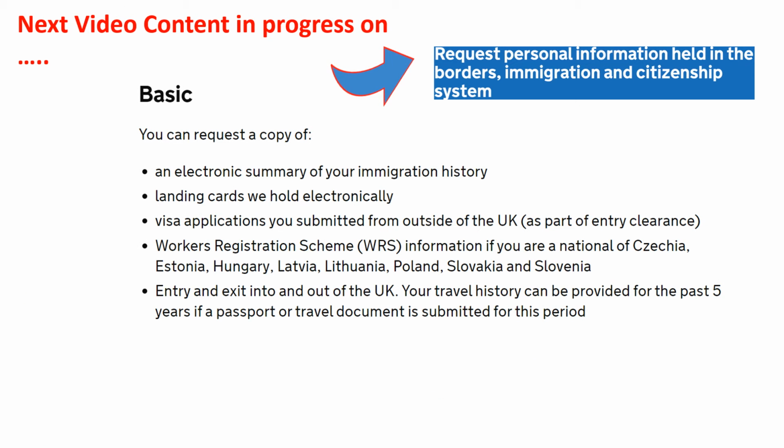Like you can do it yourself. You can request a copy of your basic information, which will include an electronic summary of your immigration history, landing cards which they have stored for you electronically, and the applications you submitted outside the UK. In case you were on the Worker Registration Scheme for those countries, you can get this information. For a European, entry and exit in and out of the UK.